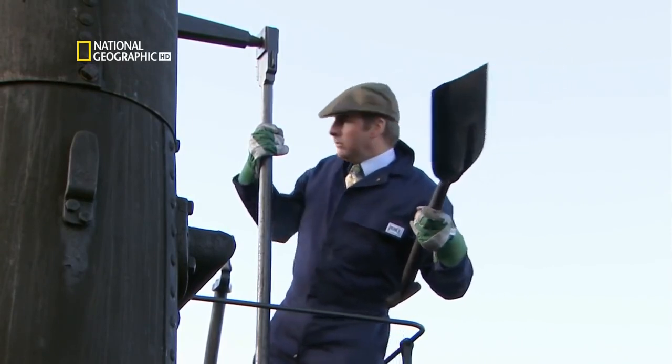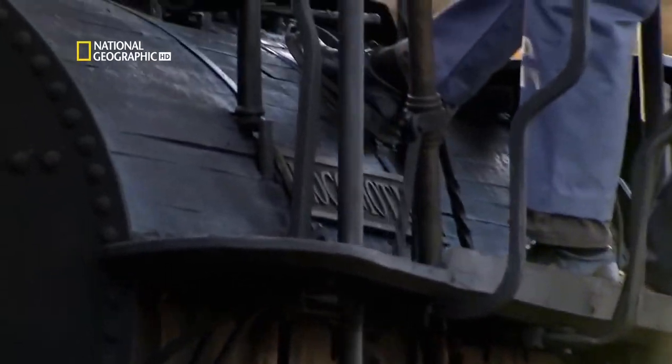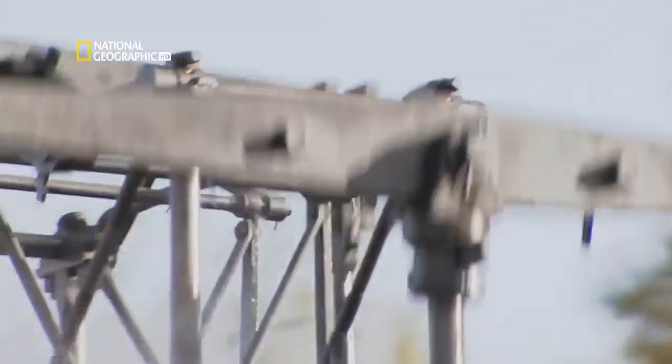The railway and Stephenson's locomotion were great engineering triumphs of the day. But ultimately, the Stockton to Darlington was a glorified tramway. The first real railway was yet to come.